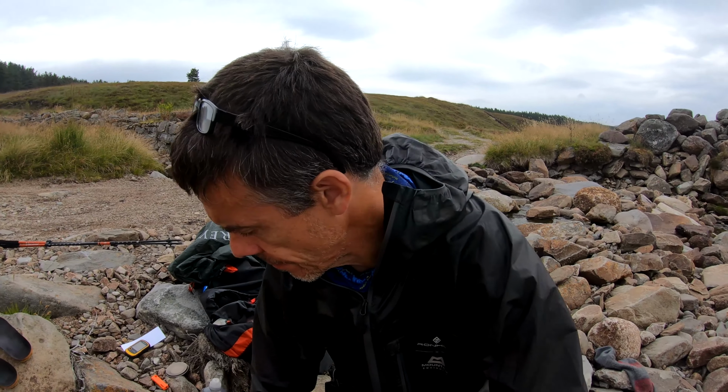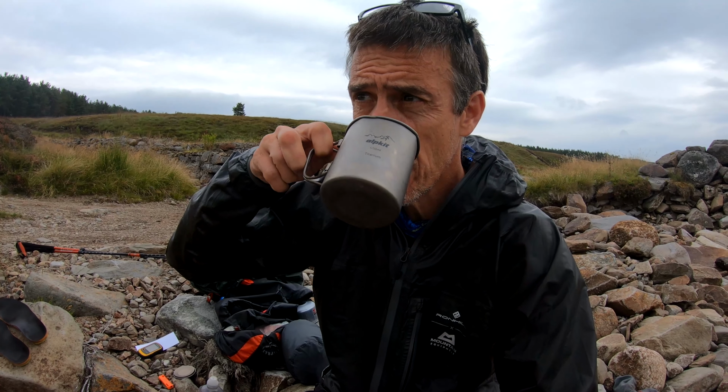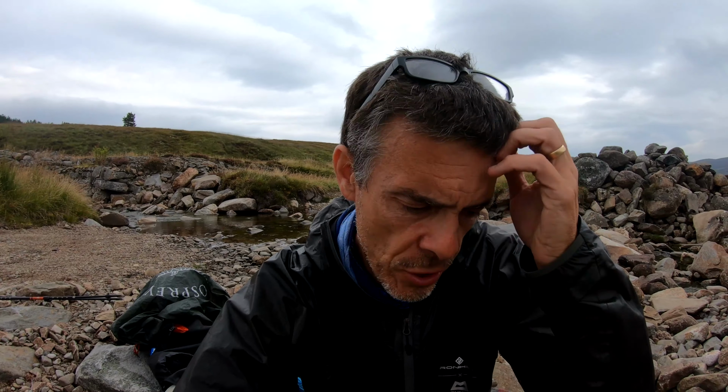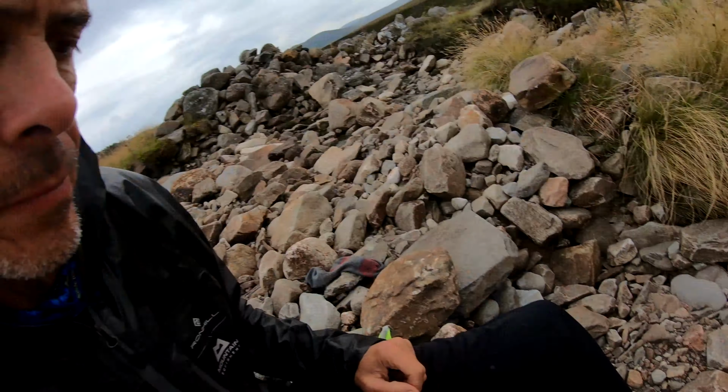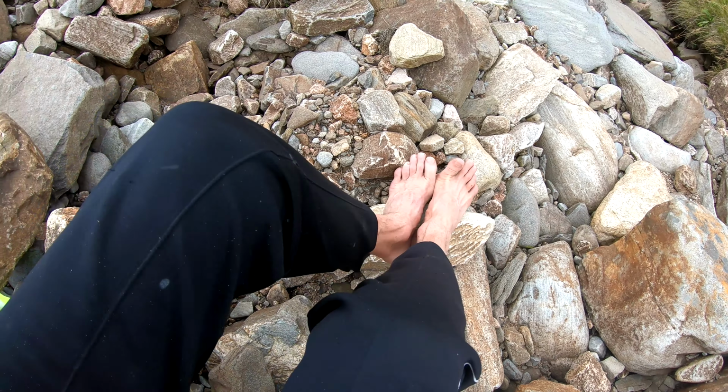I'm having my lunch. Quick brew here, my brew. It's not the most picturesque spot, this. In fact, it's not picturesque at all. What I am doing though, and I do make a point of doing this every time I stop, even if it's just for 10 minutes, is I always try and make sure that I get my feet aired. So there they are. Socks and shoes off. Socks drying. Shoes drying. Insoles drying. Feet drying.